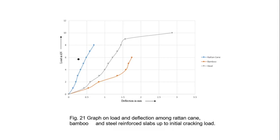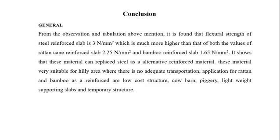Now we come to the graphs. This graph shows the comparison among the three materials: rattan cane, bamboo, as well as steel, with respect to the initial cracking load, that is, the load is plotted only up to the initial crack. So in the conclusion from the results and discussion, we can conclude that steel reinforcement has a higher magnitude of flexural strength, which is 3 Newton per mm squared, much higher than that of both the rattan cane slabs, 2.25, and the bamboo reinforcement, 1.65.